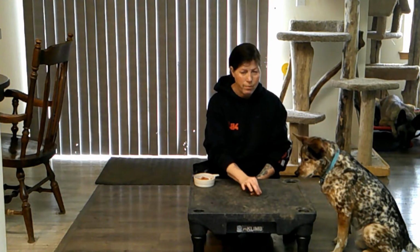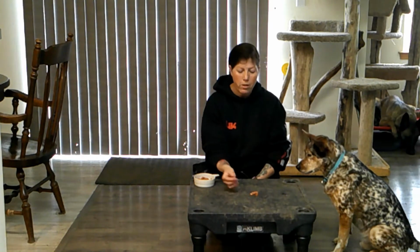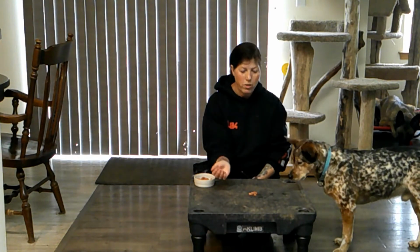Every time he goes towards it, we are going to cover it. Again. As you notice, I'm not putting a cue on this game. You don't need words yet. You're not there yet. All you're doing is giving your dog a choice to take the treat or wait for you to give it to him. Oh, he chose to try to get it.